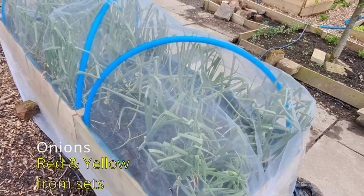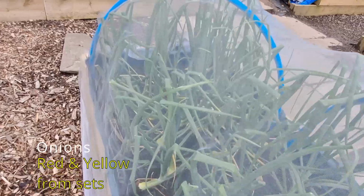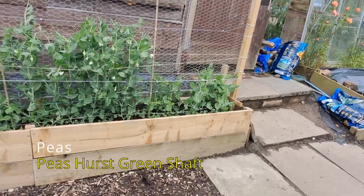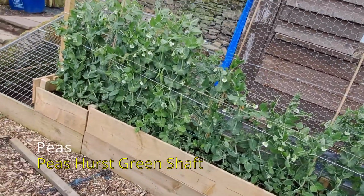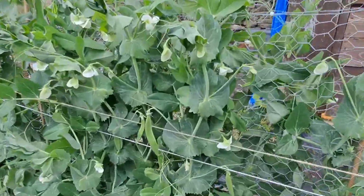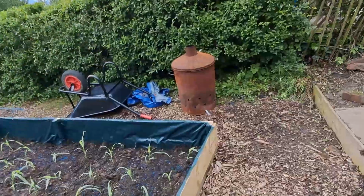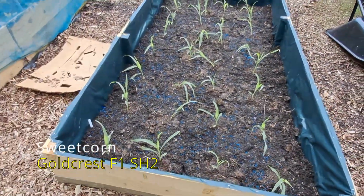These onions were sets, red and yellow onion, planted in trays early February, and we planted them out in April. These are peas, Hurst Green Shaft, sown in March on the left and then again in April because they were eaten by slugs. This is our main bed of sweet corn, Goldcrest F1, sown in May.